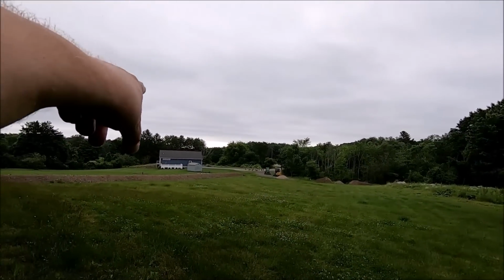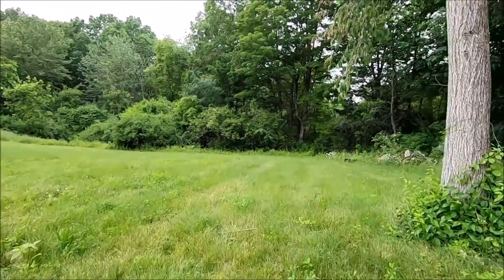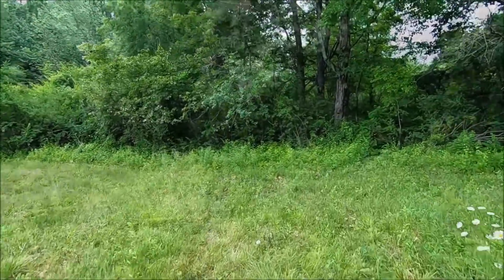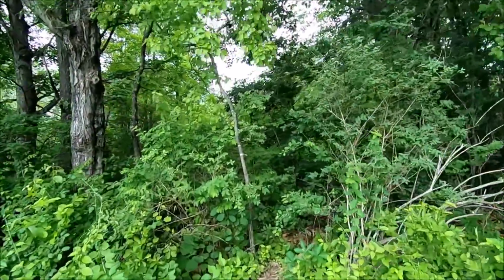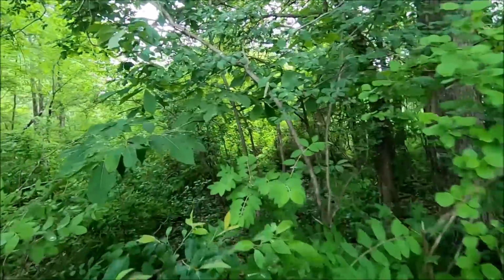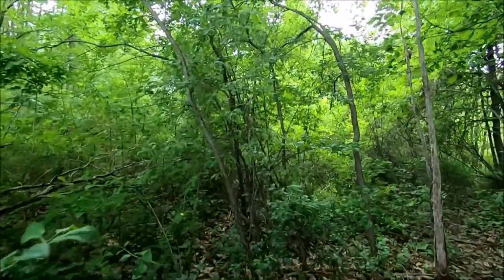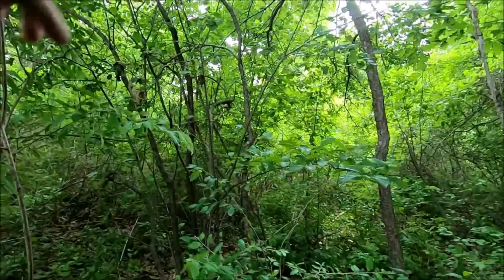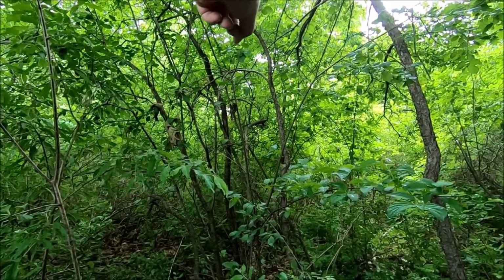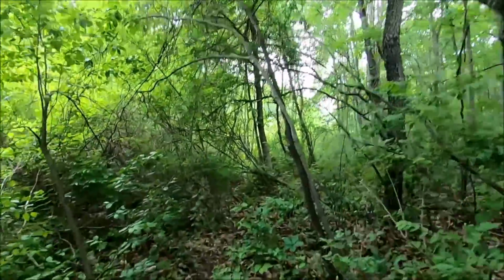Tea room, Monica's. Camera roof 1 is only a couple hundred feet in that direction right there, but we have to go around this way.